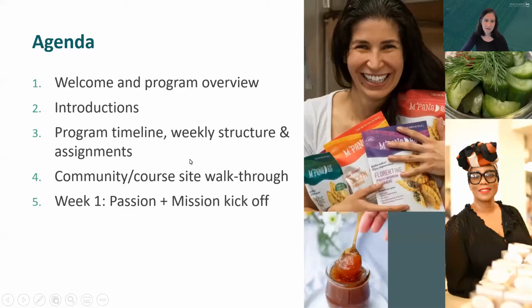The plan for the day is, Maria's clicking through the slides for me. If you see me, I do a little pause. So the agenda for the day is we're just gonna welcome everybody and then do a quick program overview just to orient everyone. And then we'll do introductions of the project team, and also each of you will have an opportunity to introduce yourselves and the products you're working on. And then we'll kind of dig into some of the fundamentals of the program, the timeline, the weekly structure, how the assignments work. And then we'll go into the community website walkthrough, and we'll make sure that you guys know where everything is so that you're good to go once we close out today.